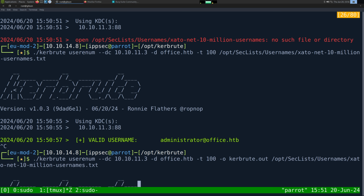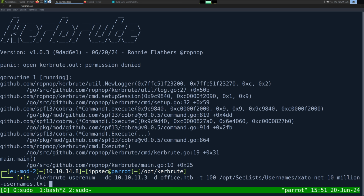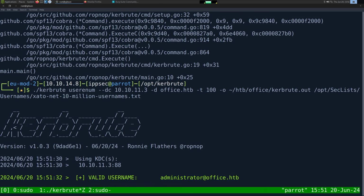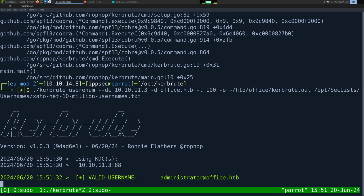It did not like that. -o should be output. I don't know why. I wonder if it doesn't have permission. Let's go HTTP office KerBrute.out. There we go. I guess that's just a poorly handled error message. If we looked up, maybe it says, okay, yeah. Panic, open KerBrute.out, permission denied.